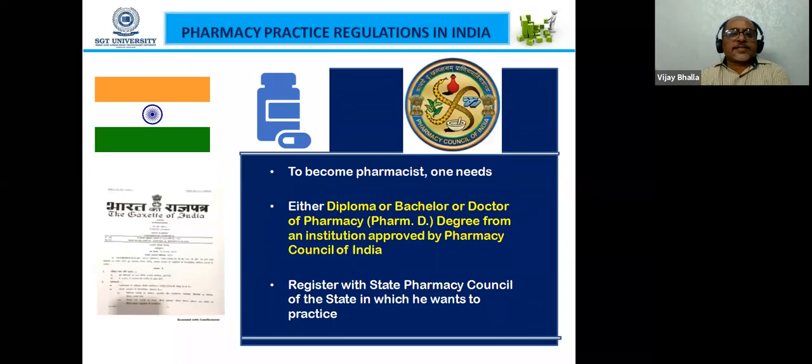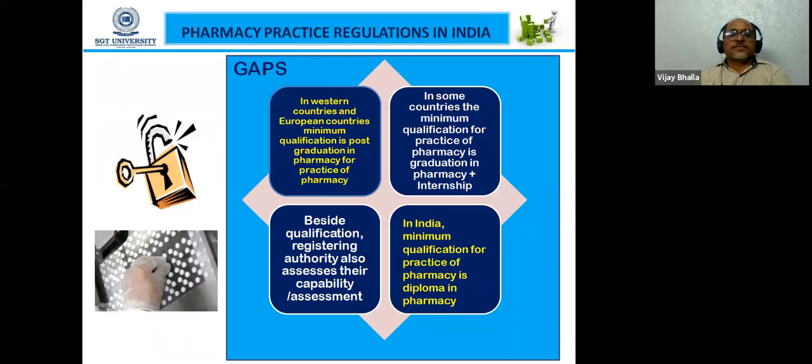Now let's look at India. To become a pharmacist, one needs either a diploma, a bachelor or doctor of pharmacy degree from an institution approved by the Pharmacy Council of India. However, the diploma in pharmacy is the bare minimum qualification to become a registered pharmacist. One must register with the State Pharmacy Council of the state in which he wants to practice. As I told you, on 15 January 2015, the Pharmacy Practice Regulations were introduced in India.